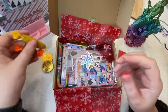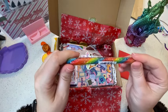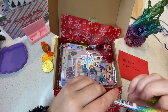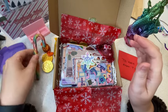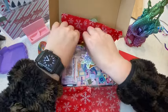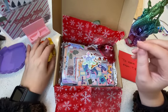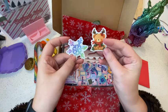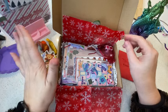I'm going to eat them. Candy cane, a rainbow one. That's so cool. Ooh, mixed fruit flavour. That is brilliant. I love that so, so much. Oh my gosh, there's so much in this box. Eva has outdone herself as normal. More chocolate coins. Snack on them. And we've got some stickers here. Oh, look. So cute. I don't know where to put everything.